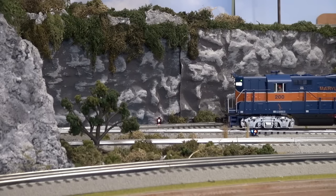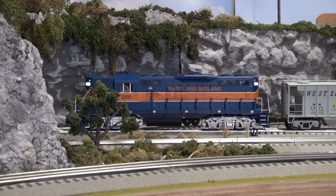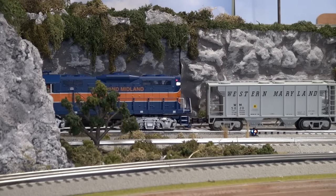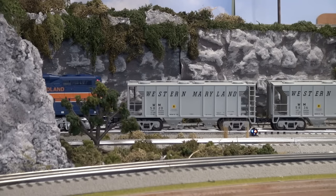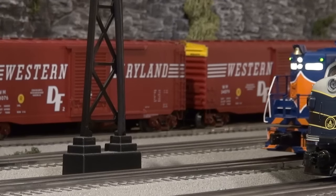For anyone watching who enjoys a good diesel engine, this next section is all about diesel engines, primarily freight-based diesel engines. We talked about passenger trains a little bit ago, then we're gonna get into F units in a little bit. So this is all about freight. I don't think I can even go through each one, so we're just gonna check them all out.